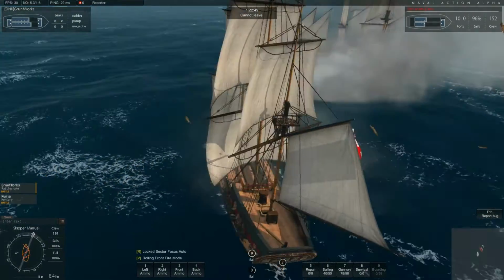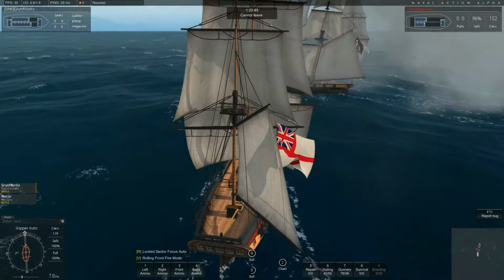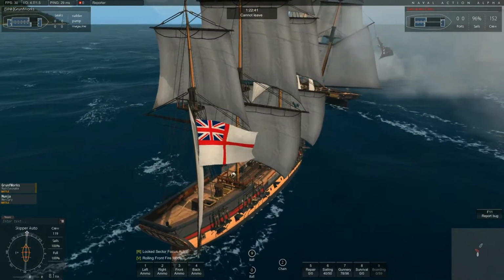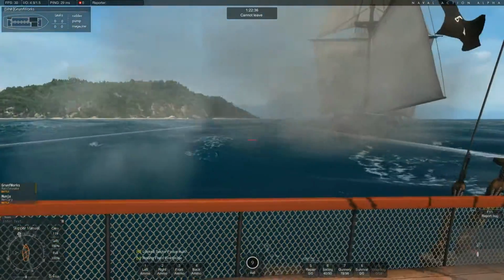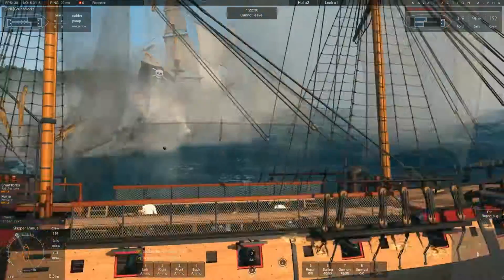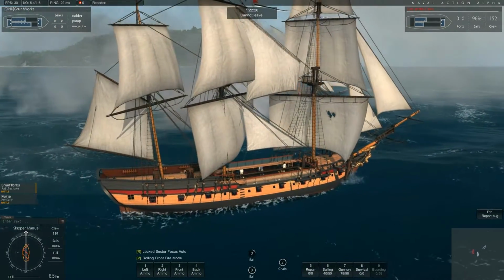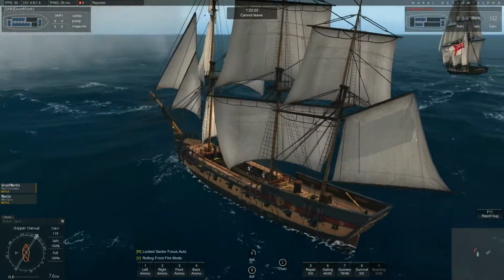Let us get into the fight. As you can see, I am stern camping the Niagara, trying to get as close in as possible, and I am using the 18-pounder carronades. As you can see, my preferred armament, given its maneuverability and speed, definitely are carronades, and I'm trying to send this Niagara to the bottom of the sea, obviously.